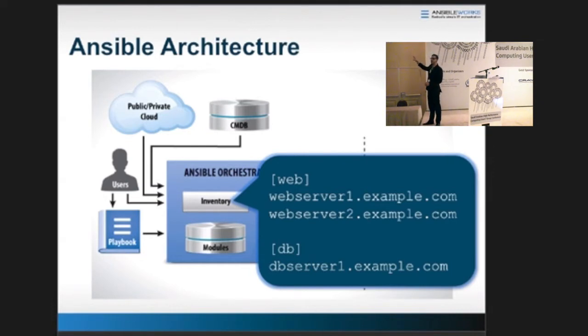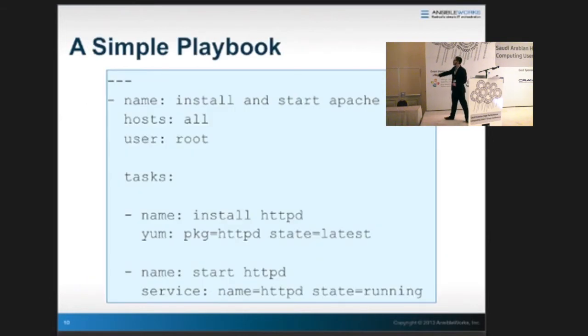And you can see that I've grouped these servers, these systems, into a web group and a database group. And I can arbitrarily group systems any way that I wish based on those very simple labels. Going back to our playbook execution, I can specify the name or hosts web, for example, to limit the run of this playbook against the web servers and not even look at the database servers.